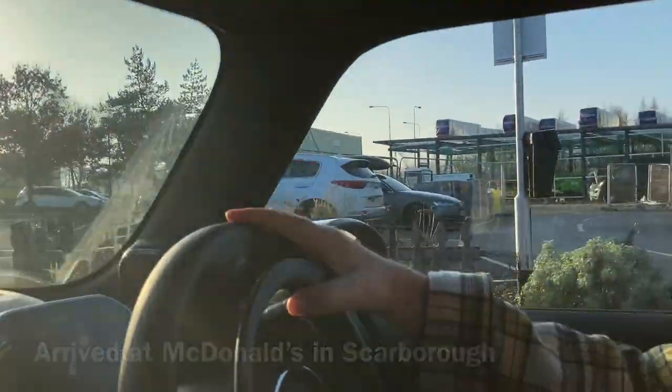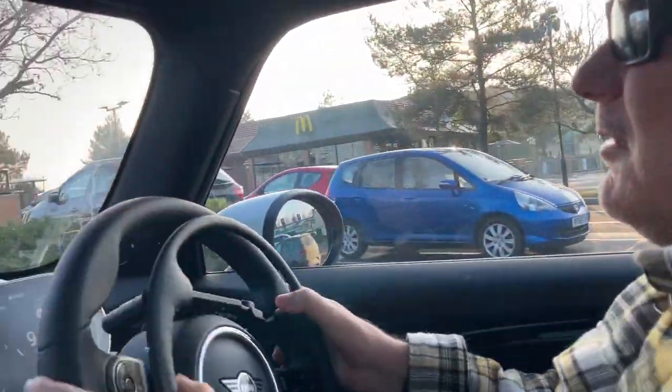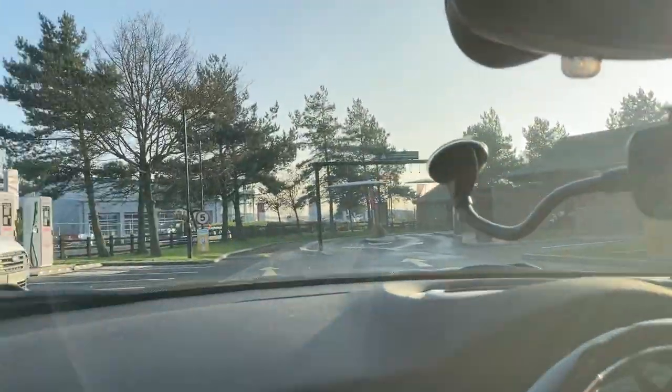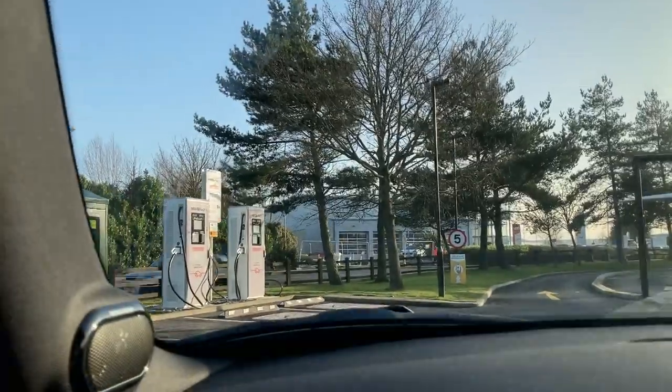But I wouldn't say it's in Scarborough. In fact, it's quite a way outside Scarborough. But nevertheless, there are the chargers, so looks pretty good.